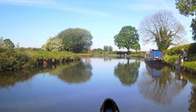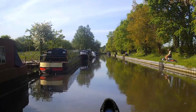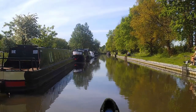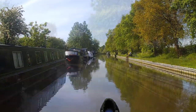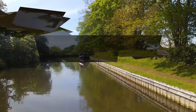Here there seems to be a fishing competition going on. Hope I can find a mooring place. I'm planning to stop between bridges 72 and 71, which is very close to the village of Coven. And yes, the fishermen have stopped. Time to moor up and let the cats out.